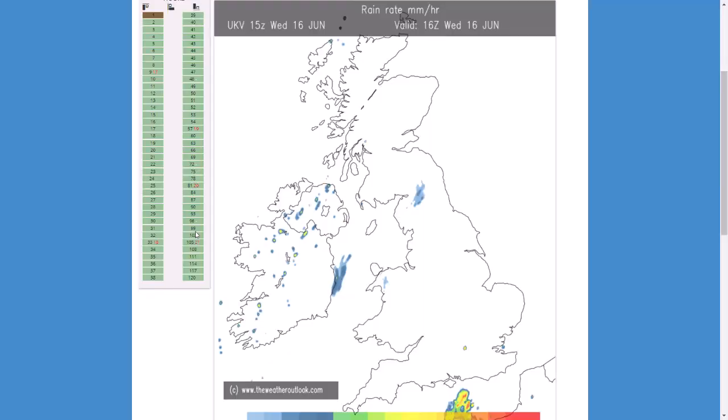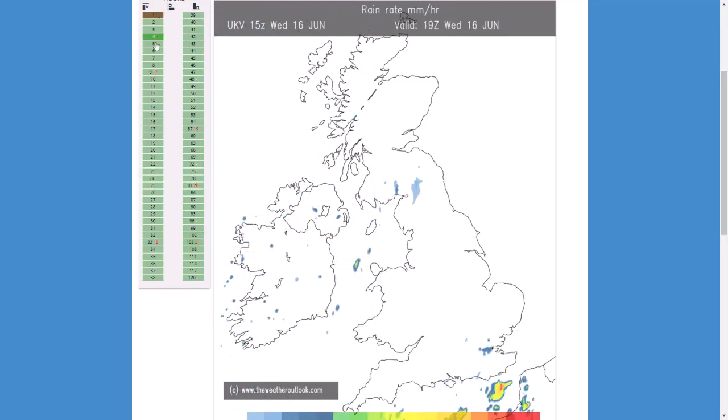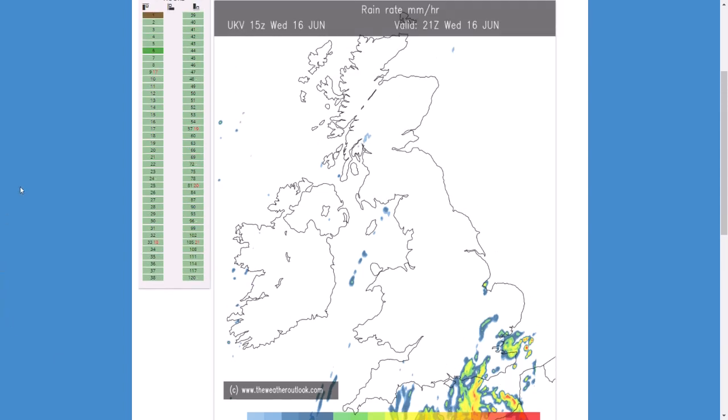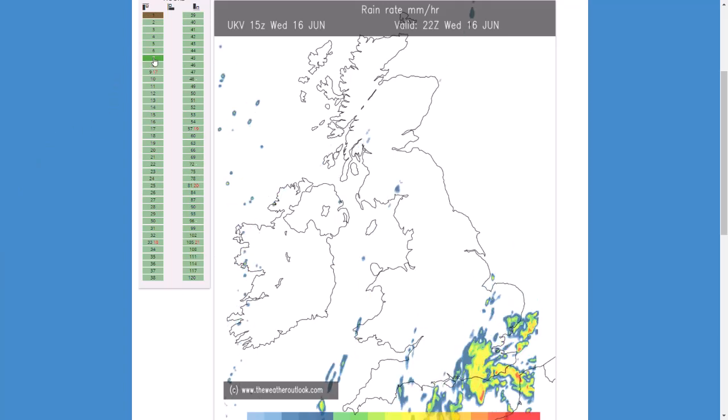If we do have a look at the UK Met Office run, now this is a 3 o'clock run, so it should be reasonably accurate. As of 9 PM, it is showing it reasonably accurately. You can see where the heavy thunderstorms are, just really here. Maybe an hour or so behind, as the rain is a bit further northwards than the Met Office run is showing, again moving through eastern areas.